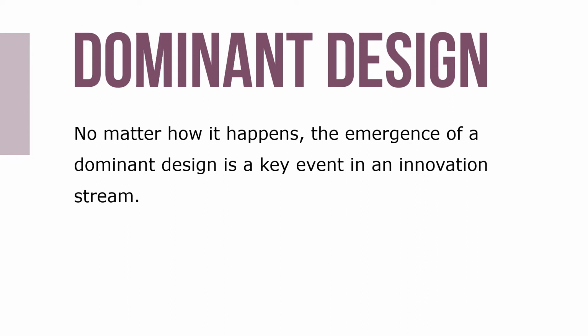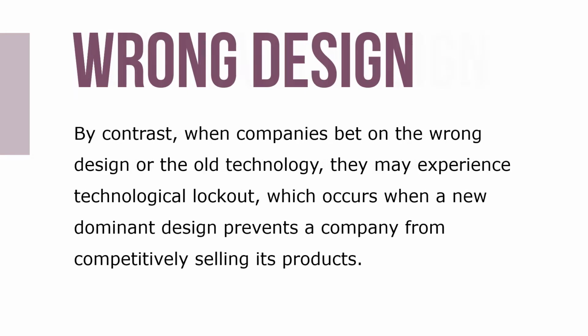First, the emergence of a dominant design indicates that there are winners and losers. Technological innovation is both competence enhancing and competence destroying. Companies that bet on the now dominant design usually prosper. By contrast, when companies bet on the wrong design or the old technology, they may experience technological lockout, which occurs when a new dominant design prevents a company from competitively selling its products.